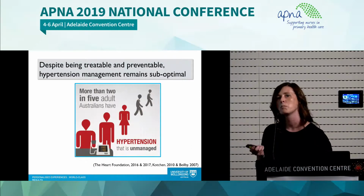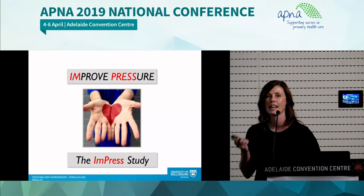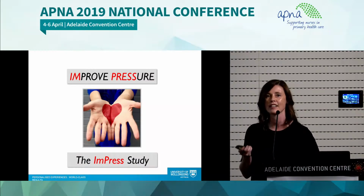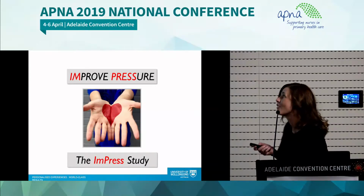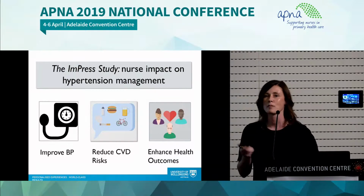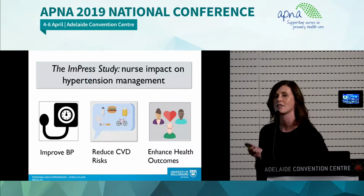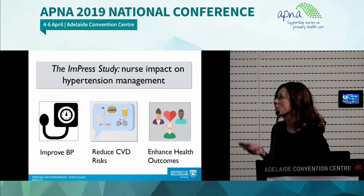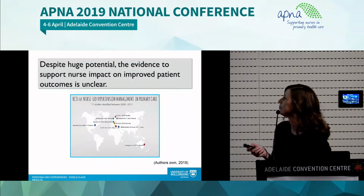But what if we could improve pressure? What if we had a new approach? An approach that was evidence-based, person-centered, and utilized general practice nursing to top of scope. Well, that's what our research set out to discover. We're conducting a randomised controlled trial to look at the impact of a nurse-led hypertension management intervention on improved BP, reduced cardiovascular risks, and overall enhanced health outcomes.